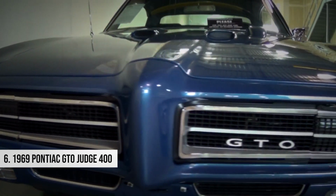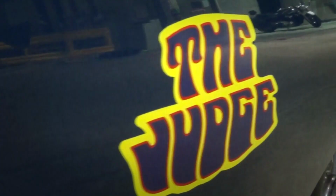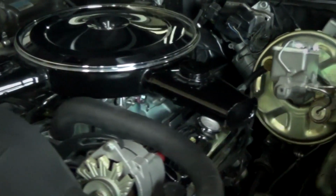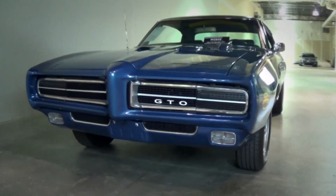6. 1969 Pontiac GTO Judge 400. Number 6 is the 1969 Pontiac GTO Judge, often referred to as the original muscle car. Its 400 cubic inch V8 engine produced 366 horsepower, allowing it to dominate street racing while remaining controllable. What set the GTO Judge apart was its balance.